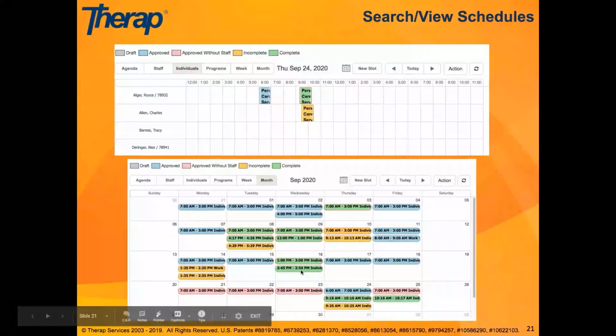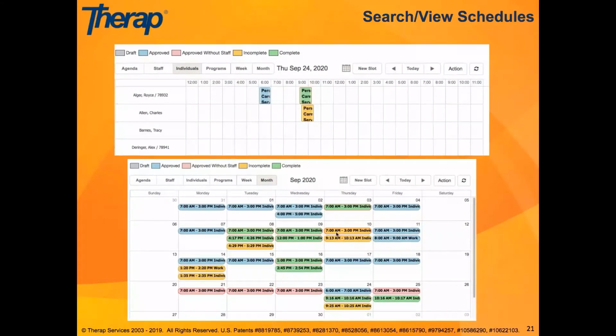When you go back and review your time, we have a color-coded schedule, so you'll be able to see anything that's orange is incomplete. That's maybe where you forgot to check out, so you would need to go in and make those changes. Anything that's green means you checked in and out, so that's a completed visit. Anything that's blue was scheduled in advance and never checked in for.